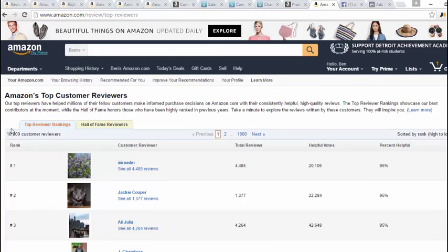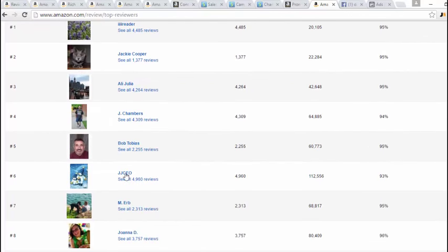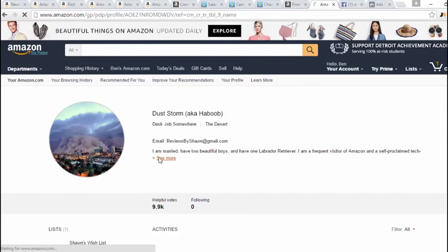So it's actually got 10,000 customer reviews here, and it tells you the number of reviews each person has given. And the good thing about this is you could go into all these people's details and they basically tell you what their interests are. It tells you how many reviews they've done, and it tells you how many helpful ones they are.